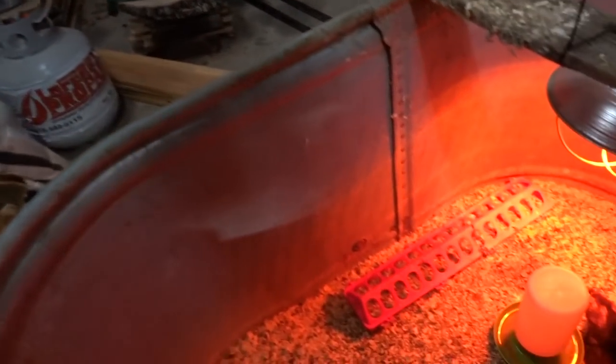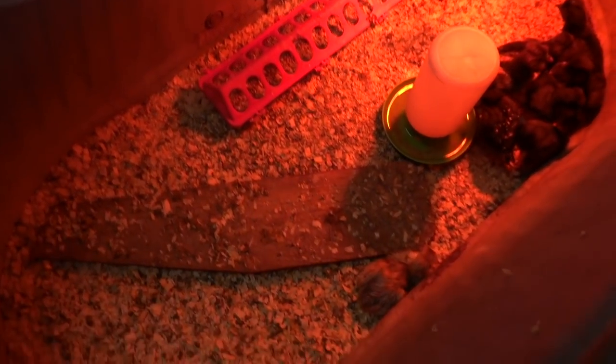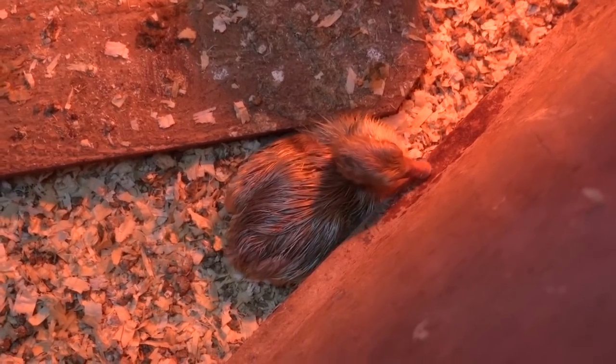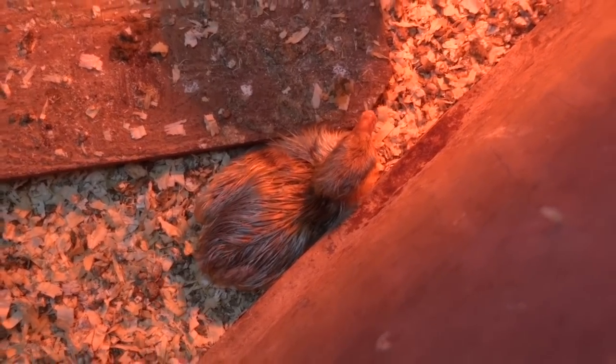So you guys remember the goose eggs we had in the incubator? Well, guess what? There is the first one that hatched. It took me a minute to find him. You know there, little goose. So that's the first one.